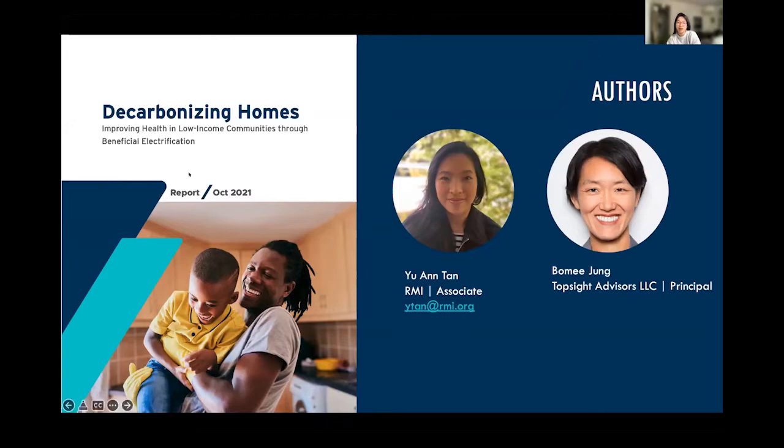So my team at RMI has increasingly been finding that a health-focused narrative, which makes salient the health impacts, but also the benefits of electrification, has been resonating with many advocates, policymakers, and key decision makers as we try to remove fossil fuels from our buildings. Together with my co-author Bomi Zhang, we synthesized research and analysis on the impacts of different building level interventions in the context of communities that face disproportionate economic, health, and social burdens, of which you will be learning more about today.